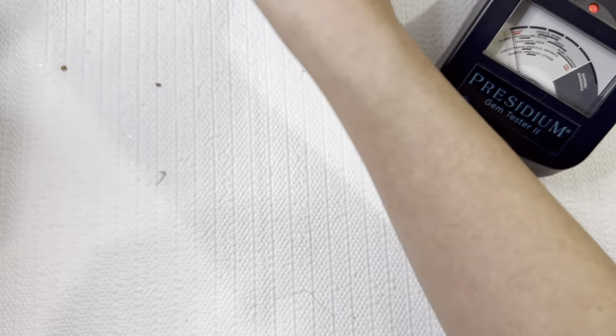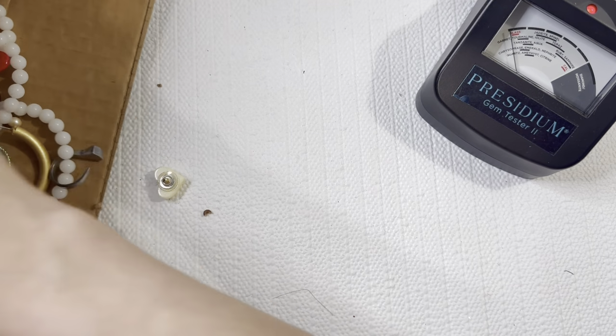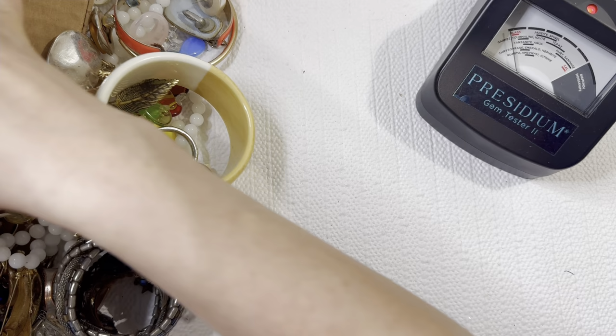Drop dangle earring. All right, we just have a little bit left on here, so I'm just going to dump the rest of this out. We have lots of little bits.